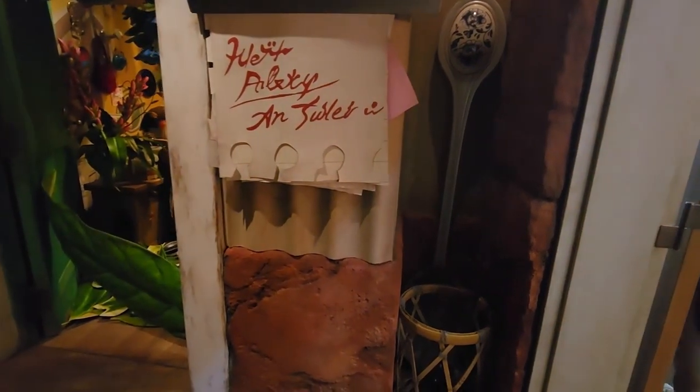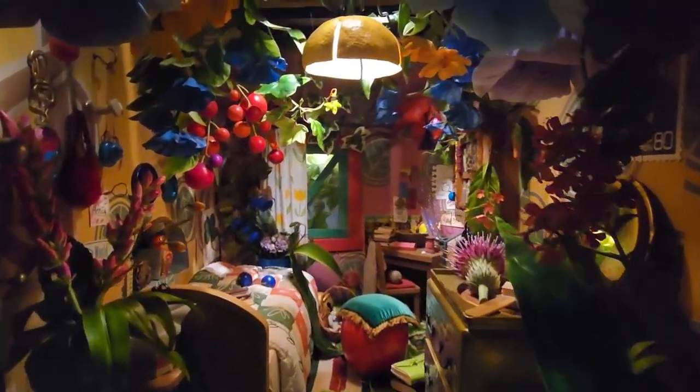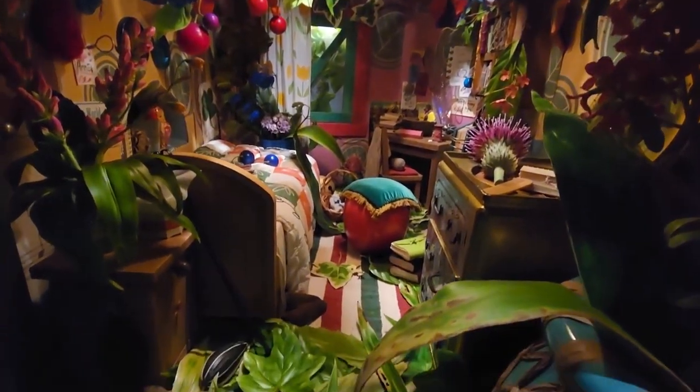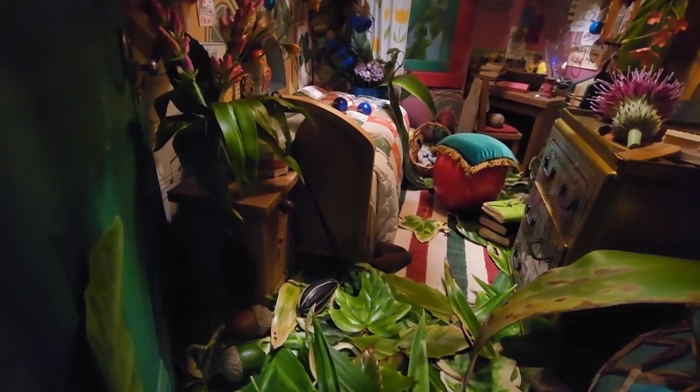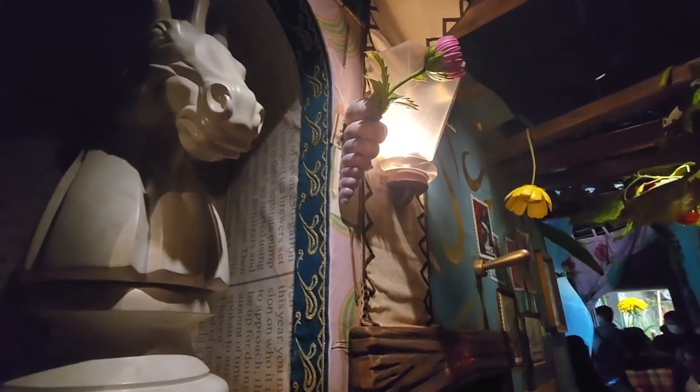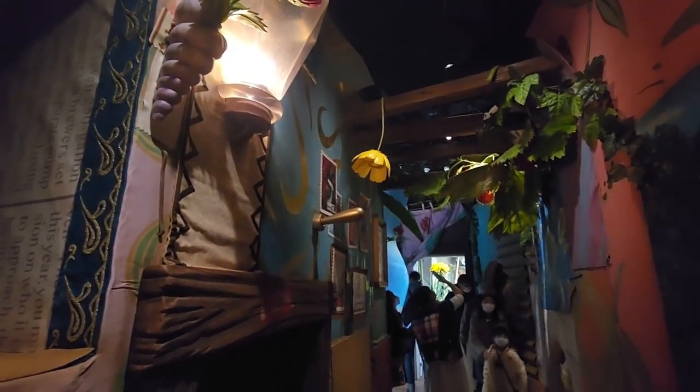So with Arrietty's house, it's pretty cool. Here's what it looks like on the inside. The amount of details on this place is just amazing. It's the inside in between the walls, and this is like a nail over here. Crazy. More details of the tiny world. So cool.